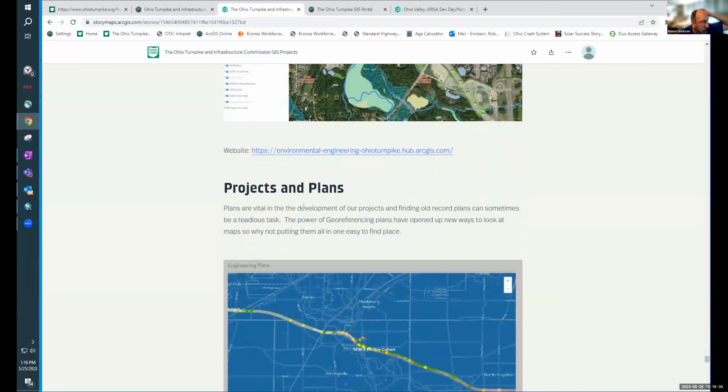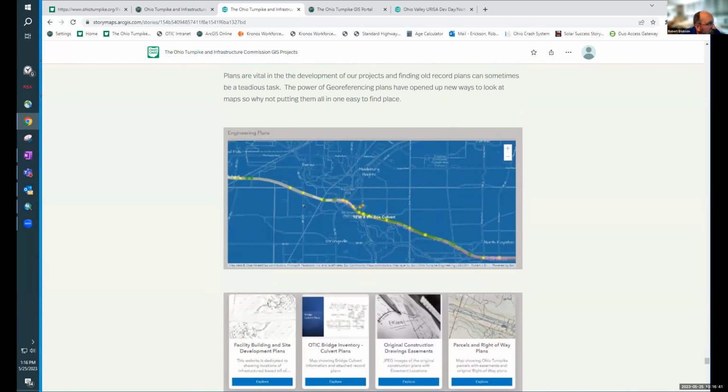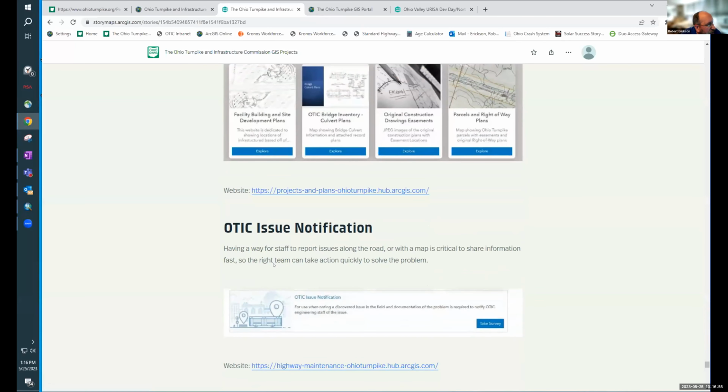As we focused on all of those georeferenced plans and various engineering plans, we wanted a site to store them all, so we have a dedicated projects and plan site. Hosting all these plans takes up a lot of run time, so we split them out, which has worked out really well. With the maintenance guys, they're using it when they have questions and want to notify us of things they stumble across in the field.